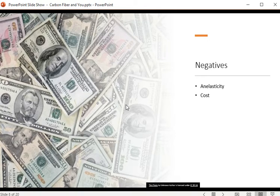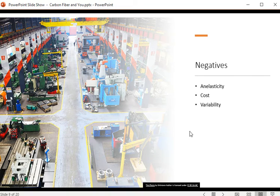The final negative for carbon fiber is that it's so variable. A lot of the properties of carbon fiber depend intrinsically on the manufacturing process that it was created in.